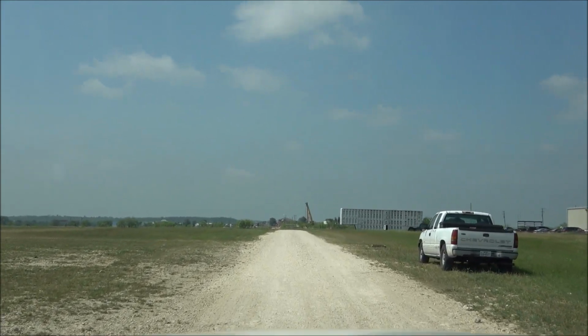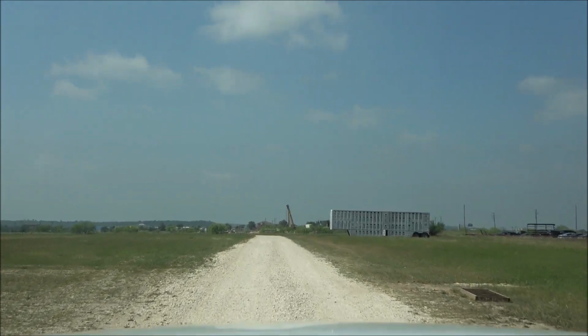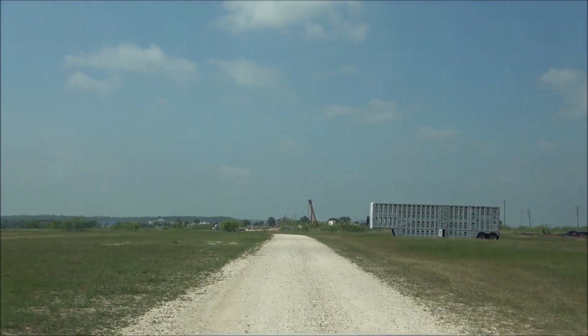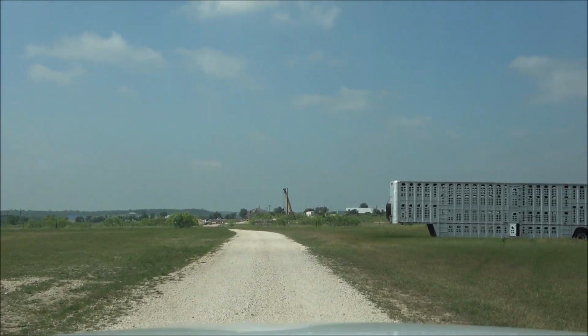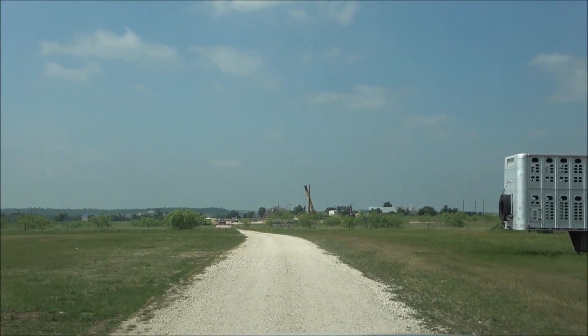How do these people all get in here? If they can't, there must be a road all the way around here or something like it. Maybe not. I may be out of luck. I may have to go back up to the next exit or go around. Well, we'll see. We'll go up here and look.